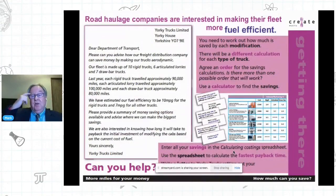That then leads the students into the problem, which is presented to them in the form of a letter from Yorkie Trucks Limited, who really are very serious about trying to save money, and of course, at the same time, the effects on the environment. And what they're asking the students is, what could they do to their trucks in terms of the designs that they could use to reduce the fuel consumption and therefore the costs involved. And the students are going to be involved in calculating using spreadsheets as well as calculators to find savings. And there are a range of different variables that they're introduced to here.